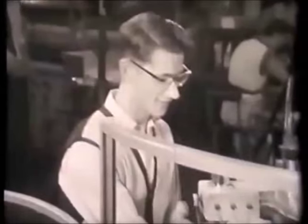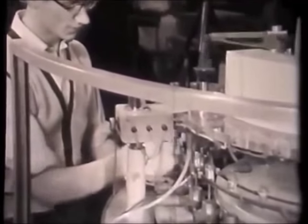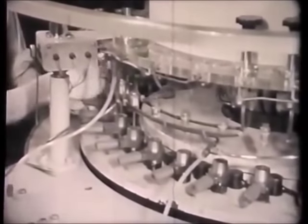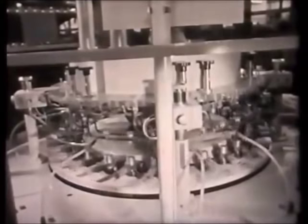The valve is next transferred to a rotary pump. The machine revolves and air is pumped out of the valves as they pass through coils carrying a high-frequency current. This heats up the metal parts of the valve, assisting in the evacuation process.